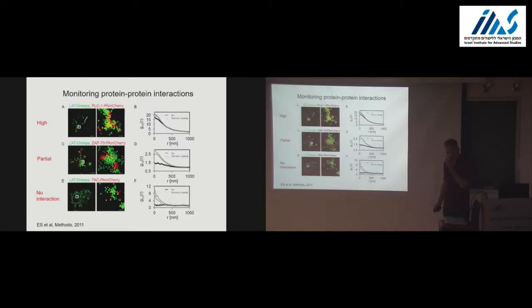And now we can actually monitor the extent of interaction with different effector proteins. So LAT is known to bind PLC upon its phosphorylation, and so this is an effector protein in red. And you see nicely mixing within clusters. And we capture this by statistics. This is called the bivariate pair correlation function.